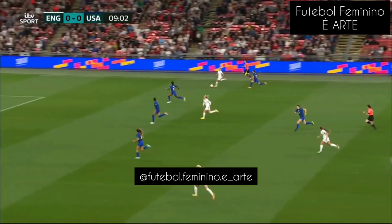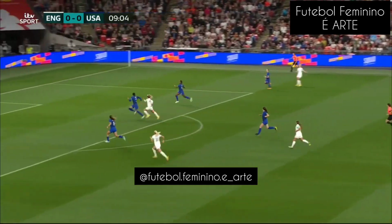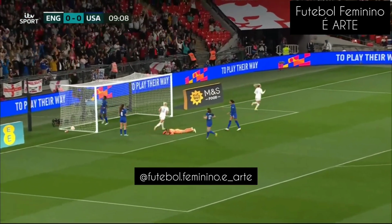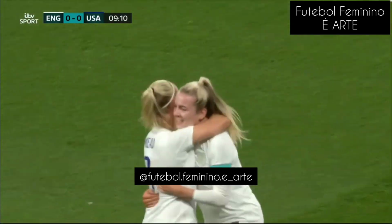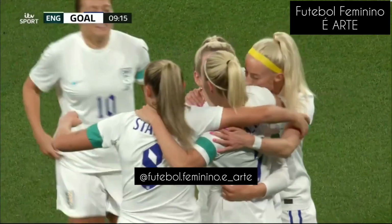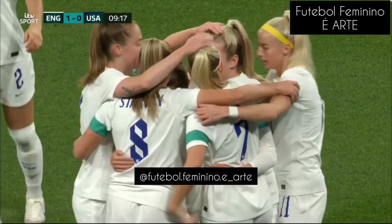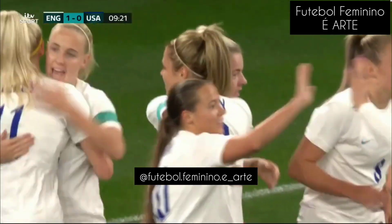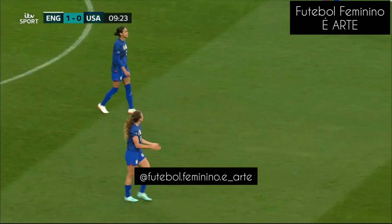Now England, chance here with Mead. Hemp driving forward. Hemp's in the middle. It's going to break to her. And she puts it away. Lauren Hemp, no bother. An England opener against the US. And a smile on the England captain's face.